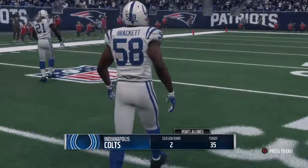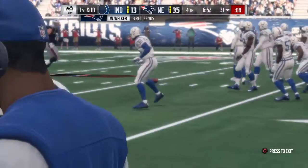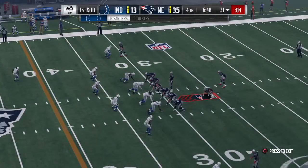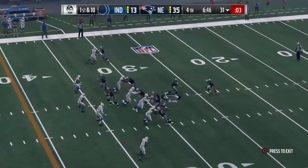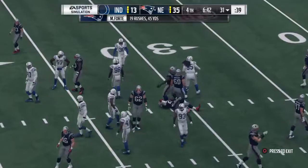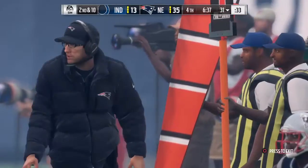A good pickup there, a 22. Offense comes to the line now, 1st and 10. This is Forte, looking for a seam, but finding none. He'll get back to the line of scrimmage, and that's it. Call it no gain on the play, and it'll be 2nd down.